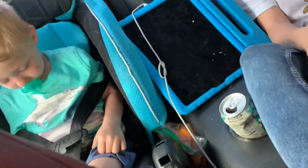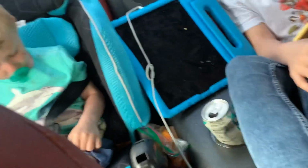That's baby Jeffrey. These are my little ones. Oh, he pulled his car seat covers. Pull that thing up. Here, spin it this way. Let me talk to them.